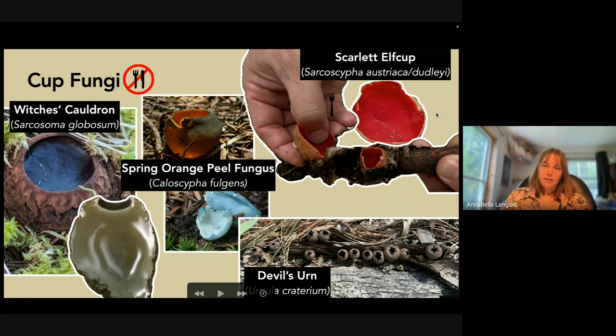The scarlet elf cup is technically edible, not crazy delicious, not very tasty, but it's a good consolation when you can't find anything else in the spring. And it's just so red and pretty. Nothing really looks like that in the spring. You can't confuse it with anything else.